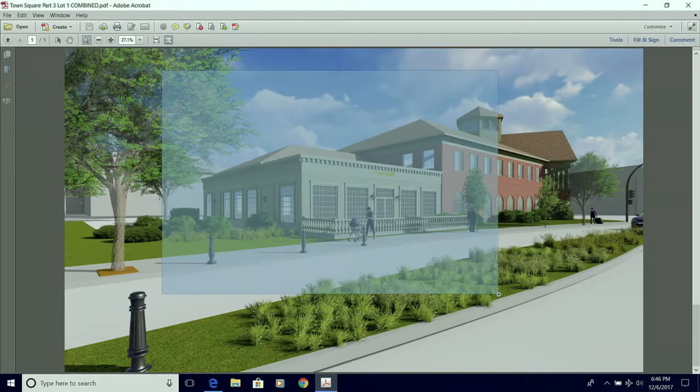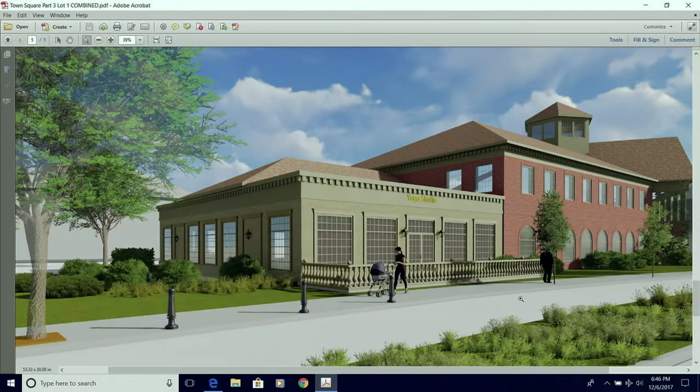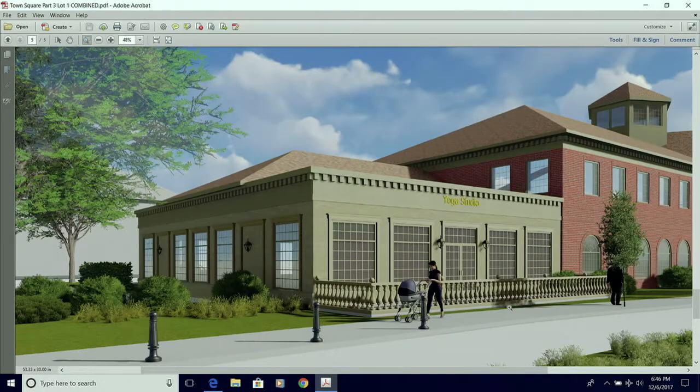And this is kind of a 3D rendering of what the building is going to look like when it's finished. You can see the original building, 2-story building there, and then this is a single-story addition that's going on to it. The windows are different. It's not red brick, it's stone. It's a beige, light-colored stone all the way around the building.